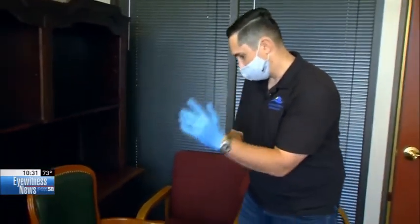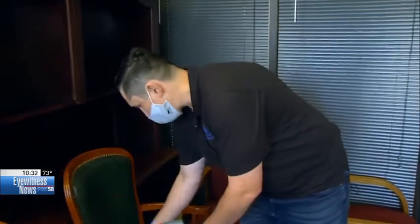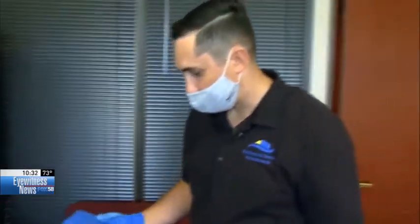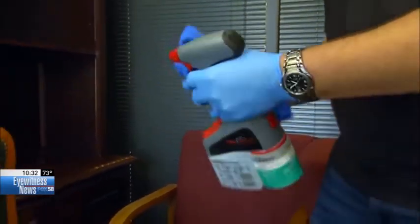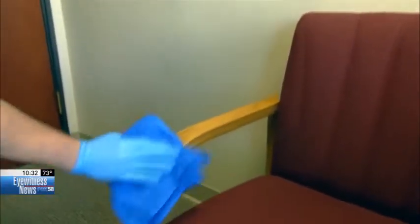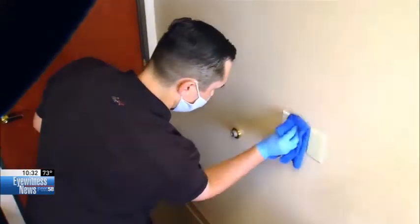Ken's son Steven took us to one of their work sites to show us where and how to disinfect. "Step 1, wet your rag. Never spray directly onto a surface." Then wipe down everything. Steven says you'd be shocked at how many surfaces you actually touch.